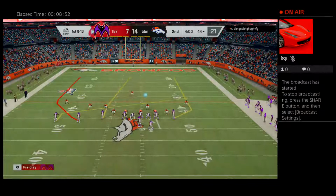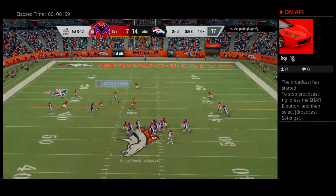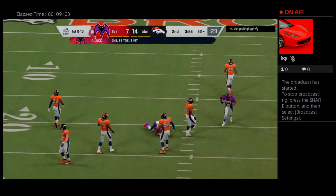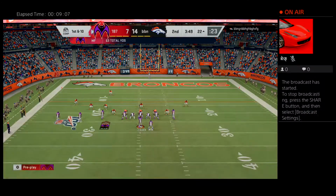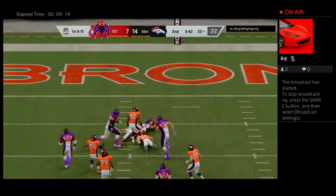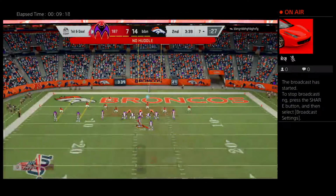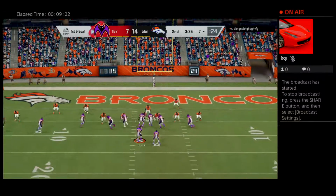So a 1st and 10 now in Denver territory at the 44-yard line. A shotgun snap for Luck. And that's complete to Cooks. And he'll get this one down near the 20-yard line, just shy of the 20. That's back-to-back plays of over 20 yards. A 1st down carry for Barkley. And brought down, but not before they get it inside the 10 to the 7. Another nice gain, 16 yards there, and a 1st down again.